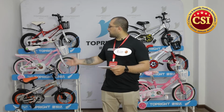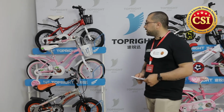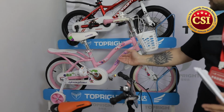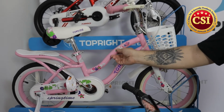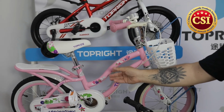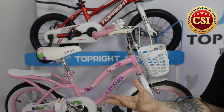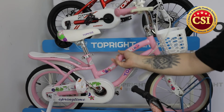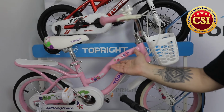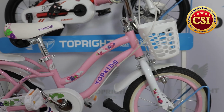So let me talk about some of the products here. Basically, these products are featured products of Topright. And number one, very important thing everybody cares about around the globe is the painting and the materials used here. The painting is environmentally friendly painting, all the coatings here. And the material, the frame is made of very high quality steel. And when you touch it, it feels good in your hand. It's a solid, really good product. And if you have a baby, basically they will love these children's bicycles. I'm pretty sure of that.